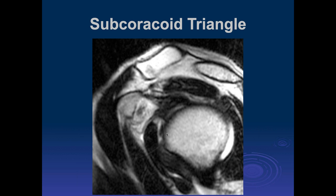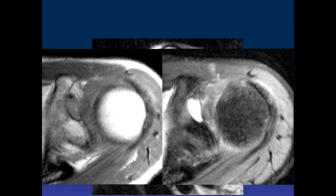Here as well, it looks like there's some mild effacement of fat in the rotator interval. There's also, it looks to me like, some fluid signal intensity in the subscapularis recess as well. Okay. So we have the fluid there and then some moderate effacement of fat within the rotator interval. So this may be seen with adhesive capsulitis.